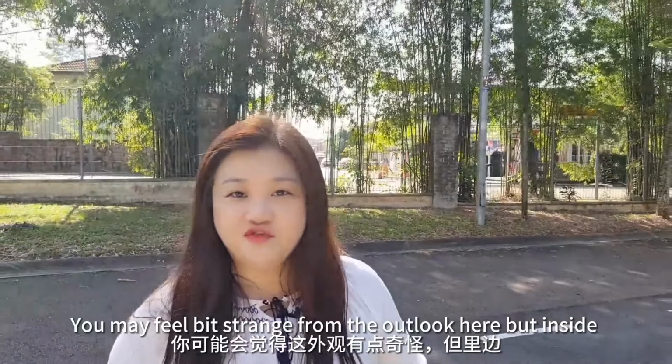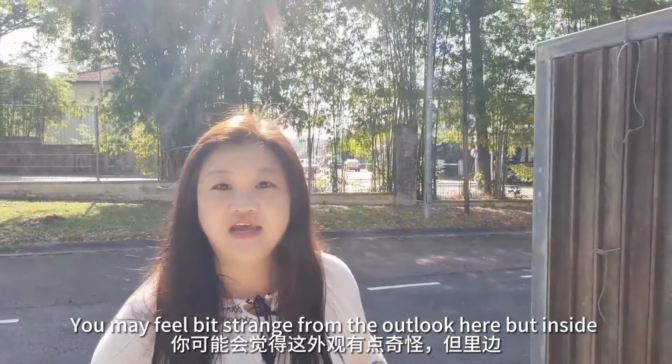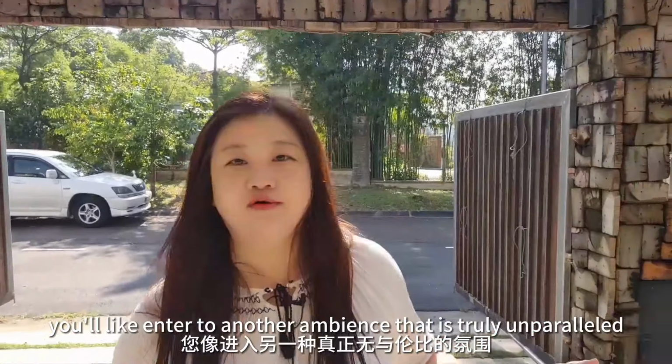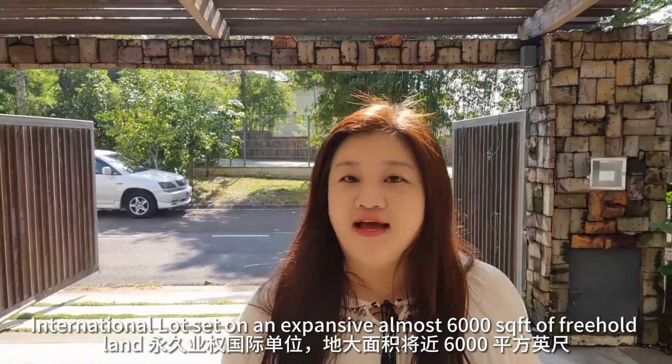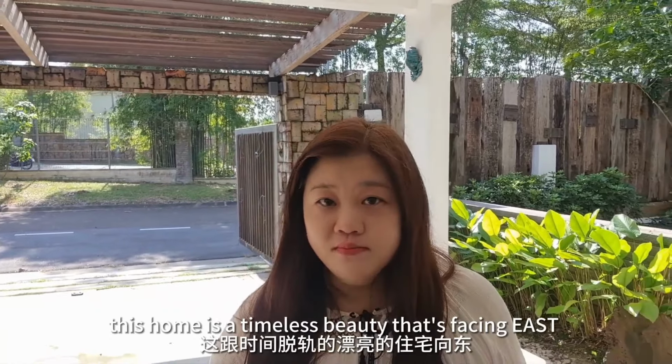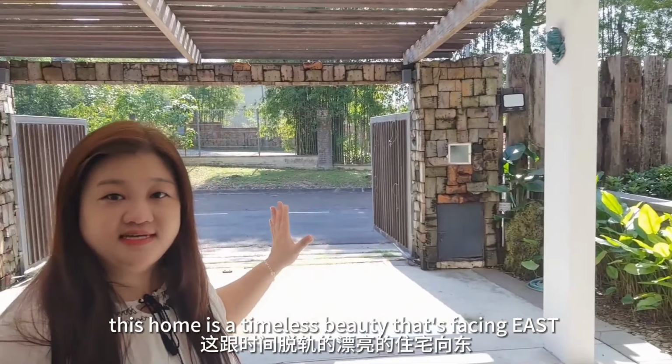You may feel a bit strange from the outlook here, but inside you'll feel like you enter another ambiance. There's a two-storey, international lot set at almost 6,000 square feet of freehold land. This home is a timeless beauty that is facing east.